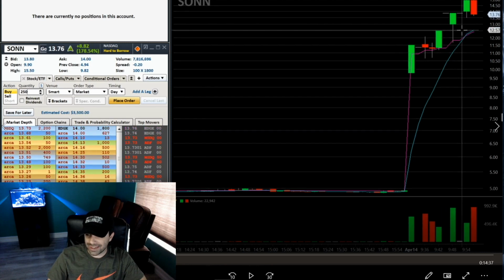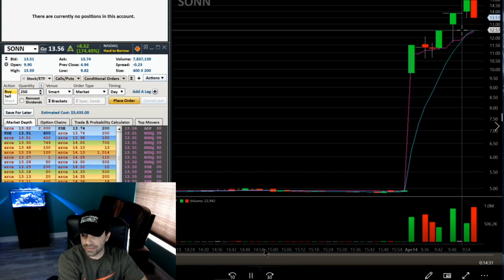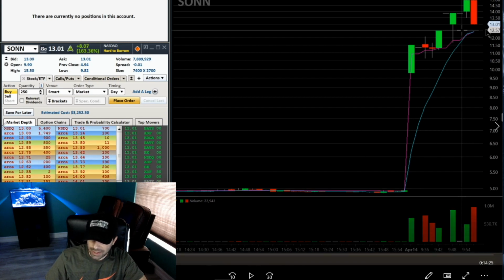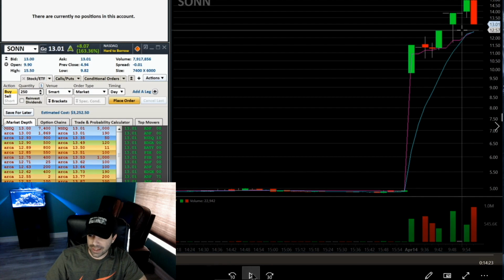We get this. I was waiting to see if we can get something in here in the $13 area, okay? So I can get long. And look at this move. Tell me this doesn't look like it's about to halt. Keep your eyes on the candle, your level 2 and time and sales. It's a lot, I know, but that's how it works. We tap 13.